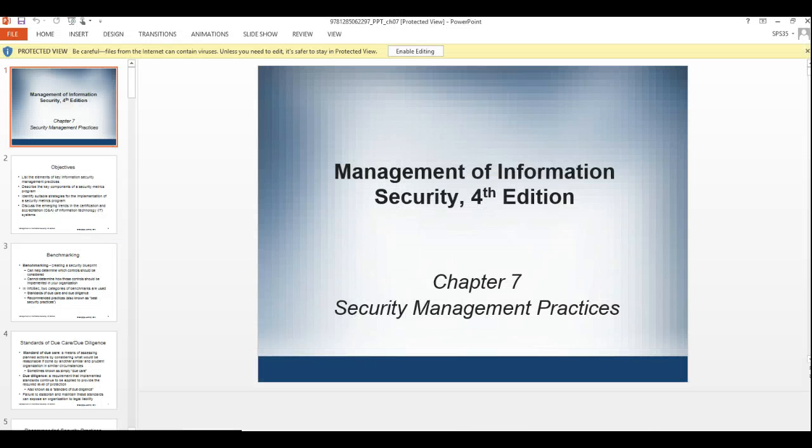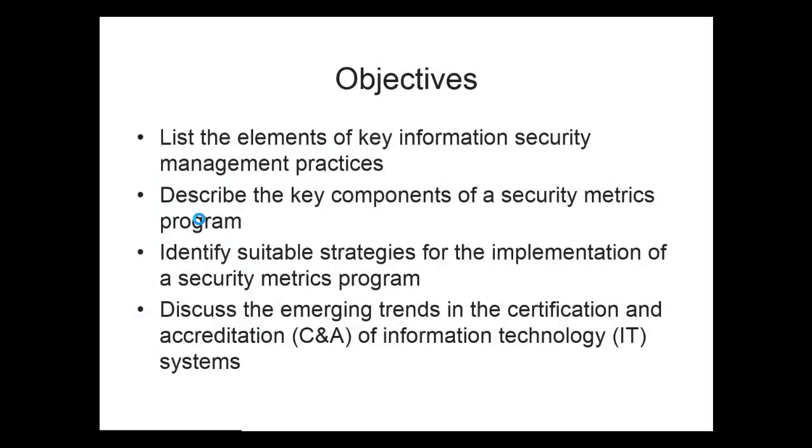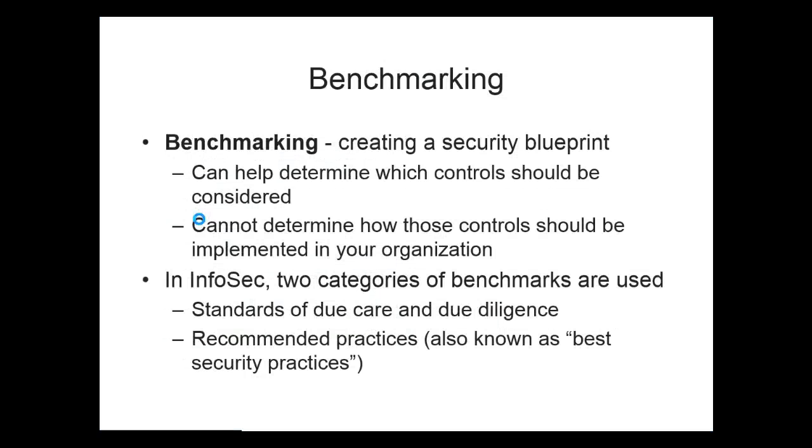So this week we start looking at some new and interesting management pieces. We've talked a little bit about the idea of benchmarking. So we have a term called due diligence. Due diligence means, have we put in all the required effort and looked at every possible scenario that we could possibly think of? Are there still going to be things that slide through our security policies?